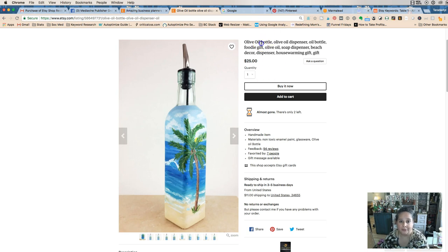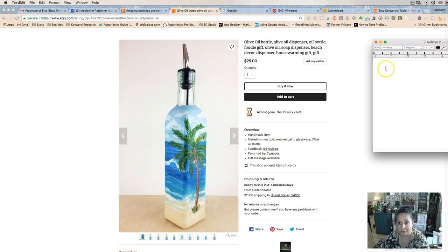So we have some obvious ones that come right off the bat. Factually correct, it is an olive oil bottle, right? It does have a spout. It is a dispenser.